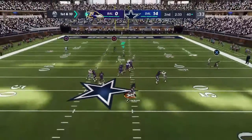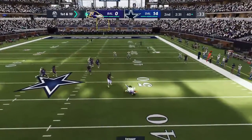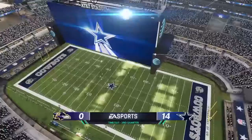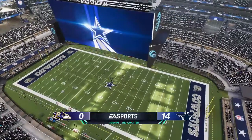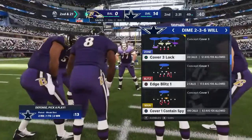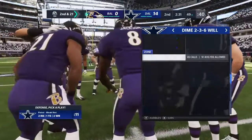After the fumble recovery, it's Jackson. Let's go. Get down. Back near midfield at the 49. Now the Cowboys going to burn the first of their timeouts. They'll have 2 remaining as we step aside here in this second quarter.